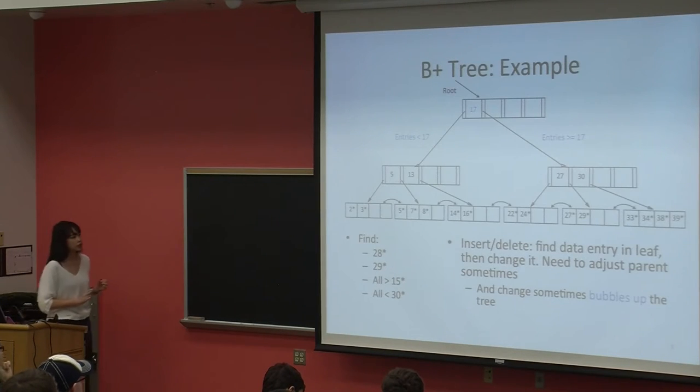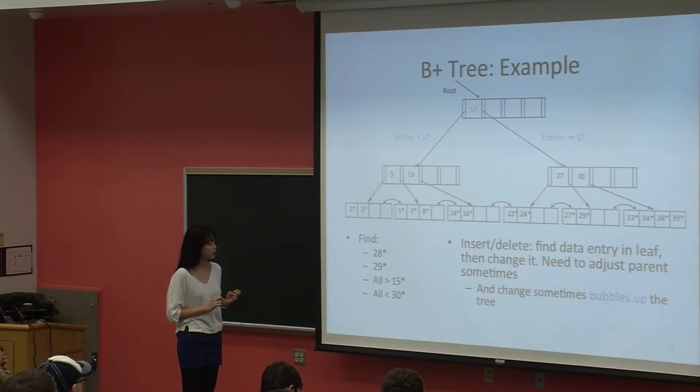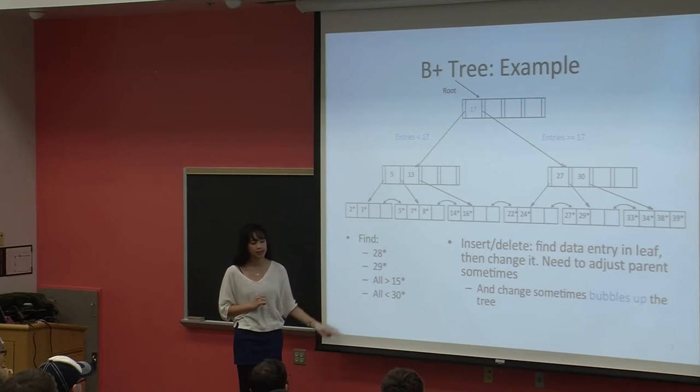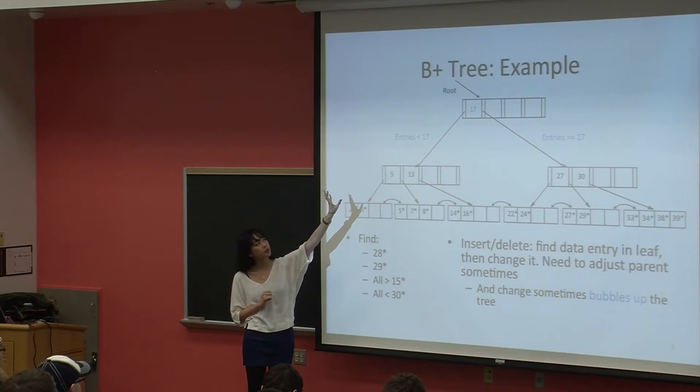All right, let's see. So here will be an example for a B plus tree. Okay, first try to find entry 28. How would you proceed? So we start from the root, right? And we see there's a 17. So what's your first judgment?